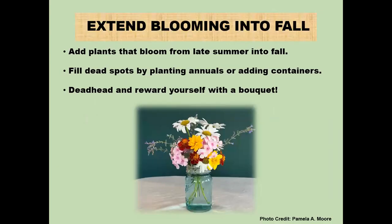So again, you can extend blooming in the fall with what you have, and you can add things. So add the plants that bloom in the late fall to summer, fill in dead spots with adding annuals or adding containers, that's another option. And as you're deadheading, which will extend your blooming season, finish up your deadheading by rewarding yourself with a bouquet of either flowers you picked or flowers that you mistakenly cut out as you're deadheading.